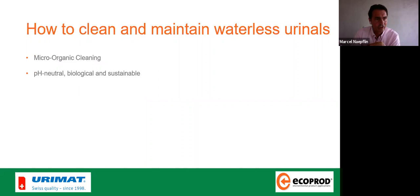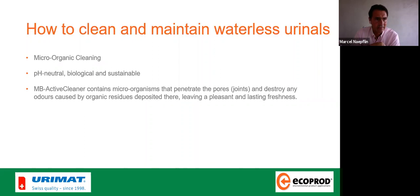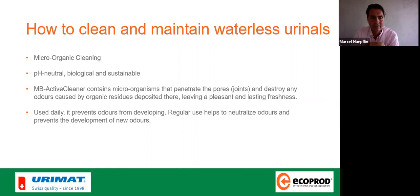So in a nutshell, microorganic cleaning, this is how to clean waterless urinals: pH neutral, biological and sustainable. The MB Active Cleaner contains microorganisms that penetrate the pores and destroy any odors caused by organic residues deposited there, leaving a pleasant and lasting freshness. Used daily, it prevents odors from developing because it's an active cleaner. We call it MB Active because it stays active after spraying it in.